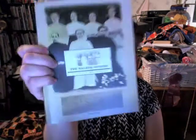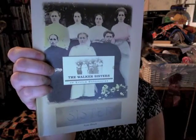So now, I told you I bought a book, and I saw this article online about these older ladies who never married and lived together in a farm in the Smoky Mountains of Tennessee. So I purchased this book by Rose Hoke. And it's the Walker Sisters of Little Greenbrier. And why I was fascinated by these ladies who lived from the 1890s.